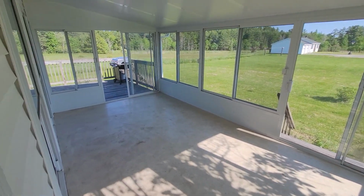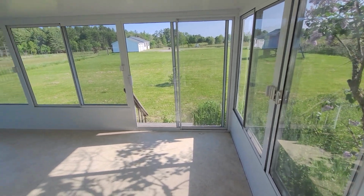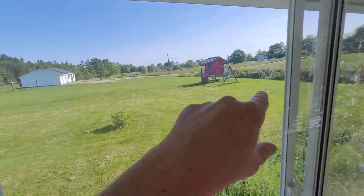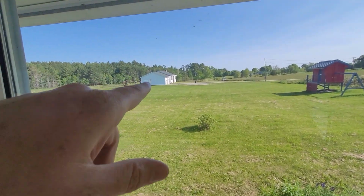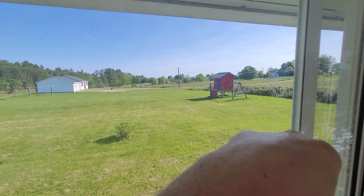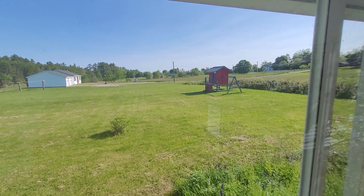This 3-season porch, really nice. It does have sliding windows, sliding doors. Has a set of steps that goes out to the side lawn. There is a ranch home over there, and the property line is just kind of where you can see they're mowing, maybe 6 feet or so before that clothesline over there. So that little playhouse does go with this. The owner doesn't care if somebody wants to use it.